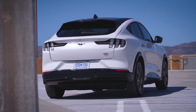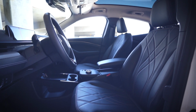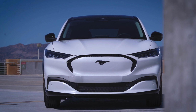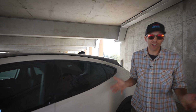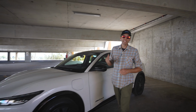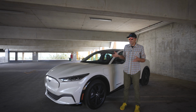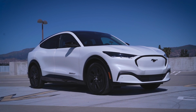It's decently fun to drive, even in this range-oriented model. It's super comfortable, gives you a ton of range, it's pretty efficient, and per mile, it's way cheaper to operate than a gas car. It's clear that electric cars aren't for everybody, but if you're getting sick of crazy high gas prices and you have a convenient place to charge, buying a Mustang Mach-E might be one of the best choices you can make.